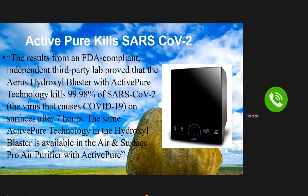The same ActivePure technology in the hydroxyl blaster is available in the Air and Surface Pro air purifier with ActivePure. That's the unit that you see there on the screen right now. This is an incredible breakthrough. It's something that is much needed right now. And the reason we're having this business opportunity call is because we're on a mission to get in front of this virus nationally and globally.